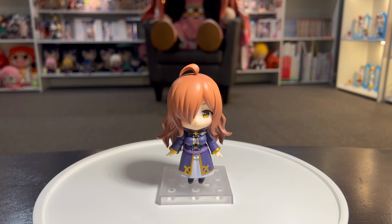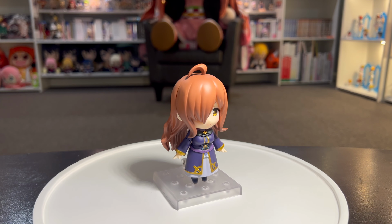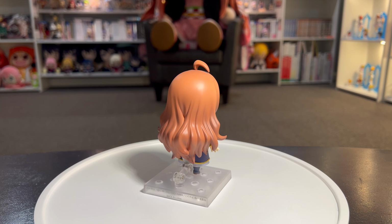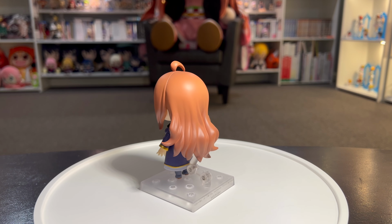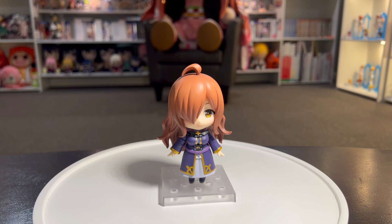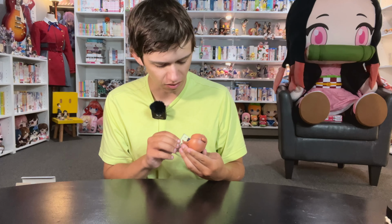I think she looks pretty good. Obviously, the chest here is a bit more voluptuous than some of the other characters, but I think that is warranted, and I think it fits in the Nendoroid form. They've done this a few different times, and I think they have figured out a good way to pull it off without seeming tacky, and I think they did a good job here. Overall, I think it's a pretty good Nendoroid.